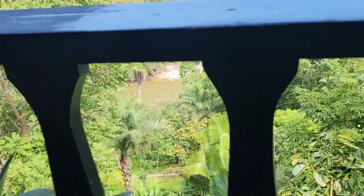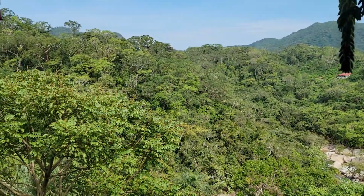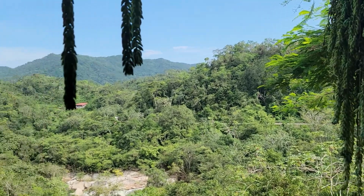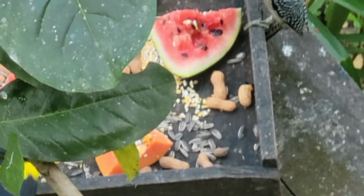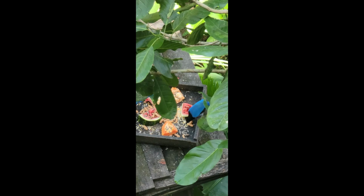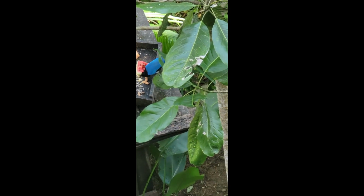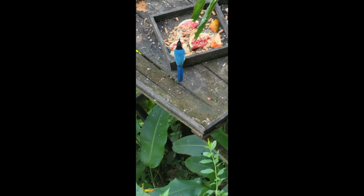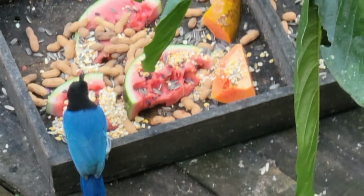That's our view for lunch. Got the river down here flowing. In the jungle. Mountain in the background. Yeah, what a beautiful spot. With these beautiful little yellow and black birds. All kinds of different colored birds. I like the green one. Beautiful birds. The bluebirds came in and chased most of the yellow birds away.